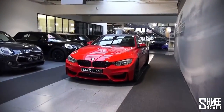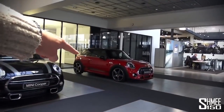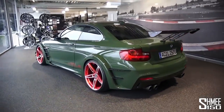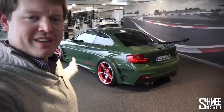But let me just wander down, come past the very striking red M4 Coupe. And you've got the Schnitzer Mini lurking there as well. And we're basically back full circle round to the ACL2, where we all started. But I am now going to head off. It's quite a whistle-stop kind of visit tour, take a look at these.